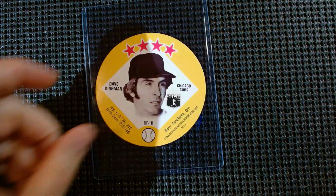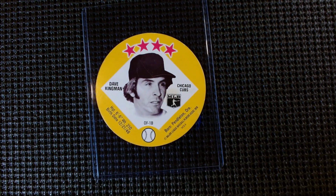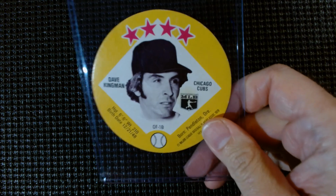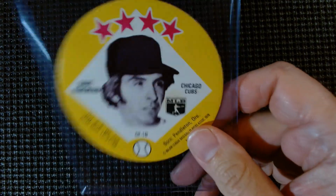so me being fascinated with this and keeping that for so long, and remembering my cousin had a complete set still in the wrapper, I wanted to pick up this set, so I ordered it on eBay. I don't know how many months ago, it's less than a year ago. So I got the complete set, and they're multicolored, so let's go through this, okay?